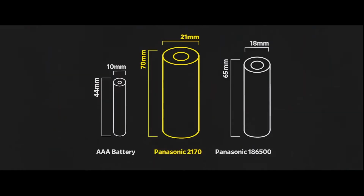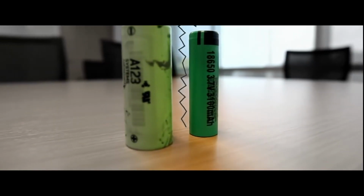It remains the most energy-dense battery suitable for electric vehicles. Its namesake 2170 stands for the diameter and height of the battery, which is bigger and bulkier than the predecessor found in the Model S.